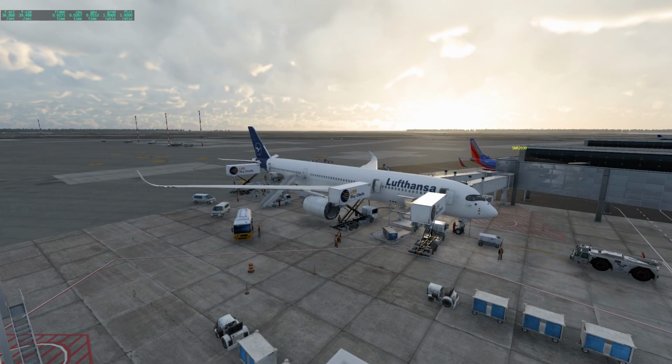Today we are going to fly long haul, from JFK in New York to München in Germany. We're going to fly as Lufthansa 411.